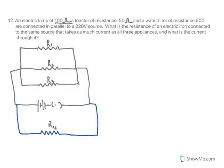A lamp of 100 watt, a toaster of 50 ohms and a water filter of 500 ohms are connected in parallel to a 220 source. What is the resistance of an electric iron connected to the same source that takes as much current as the 3 appliances, and what is the current through it?